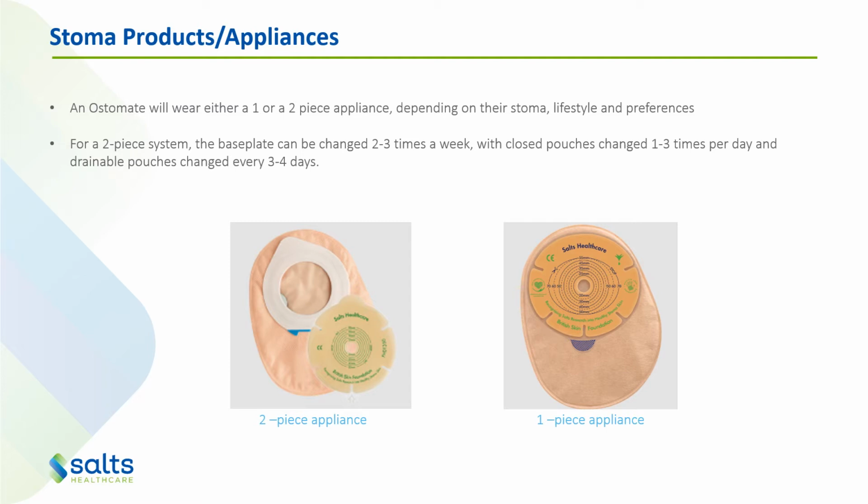So now that we've talked about the different types of stomas and different types of pouches, we can then start looking into the different types of pouches or appliances that they might put on. So you have the option either for a 1-piece or a 2-piece appliance, and 1-pieces are, like in the right photo, just completely 1 piece. So you've got your base plate, your hydrocolloid sticky bit, sticks to the skin, and that's attached to the pouch, and the entire base plate and pouch is changed every time you need to change your pouch.